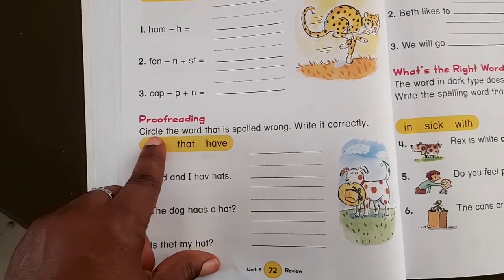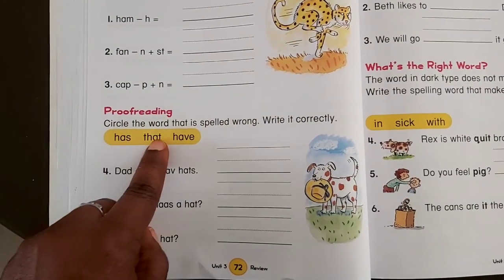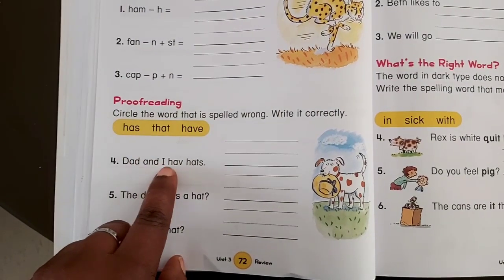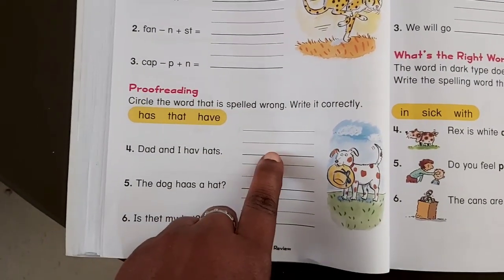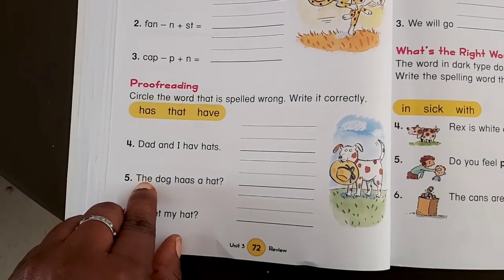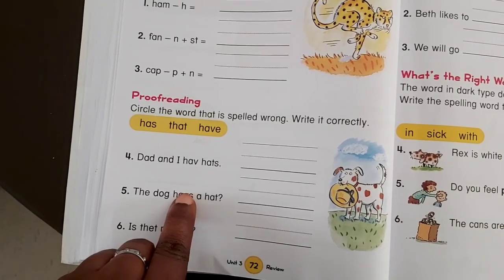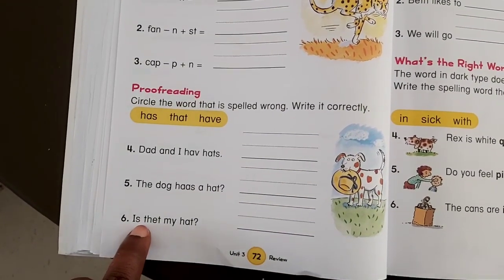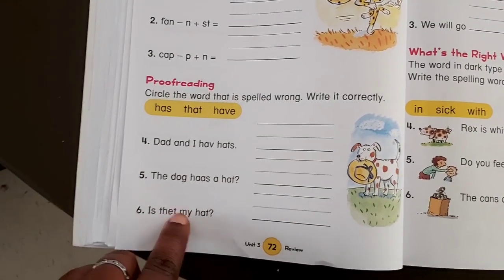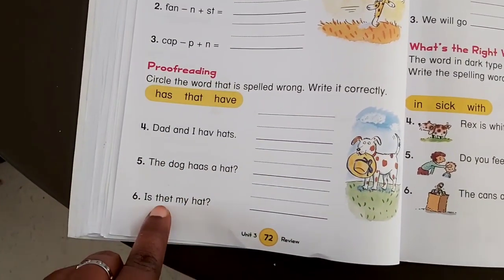We're going to proofread. Circle the word that is spelled wrong. Write it correctly. We have has, that, have. That and I have has. Is this correct? No. Write it correctly here. The dog has a hat. Is this has correct? No. Correctly here, please. 6. Is that my hat? Is this how you write that? No. Incorrect. Write the correct form here.